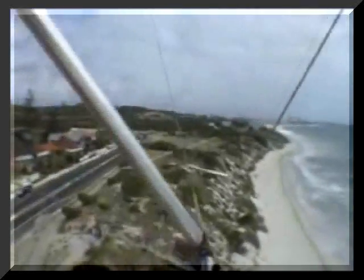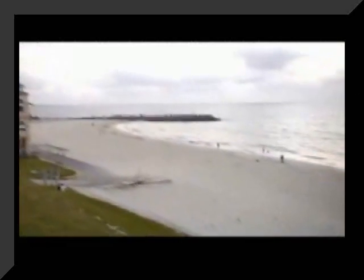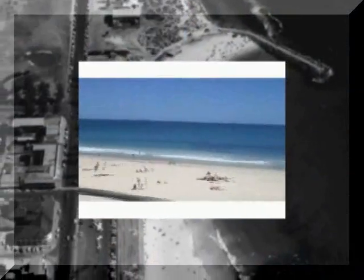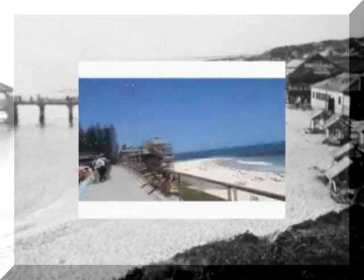A large sand dune runs almost the entire length of Cottesloe Beach and provides a magnificent updraft of wind for hang gliders. The beach attracts many visitors in summer because of its strong, cool winds. On a hot summer's day, it can be terribly crowded.